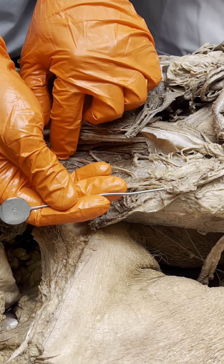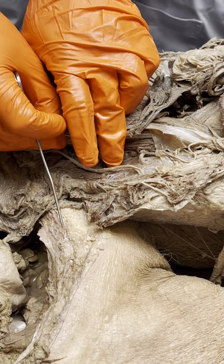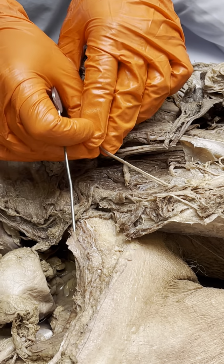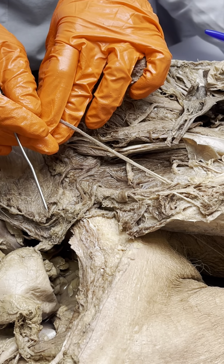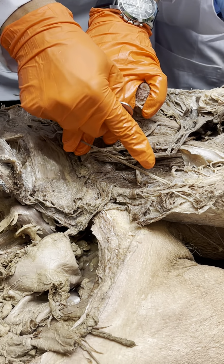Here you see the fibers of the nerves. So the nerve innervates which muscle? The anterior muscle of the abdominal wall. Yes? So this is the ilio-hypogastric, ilio-inguinal nerve.